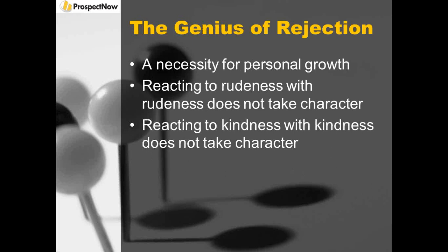This is your opportunity, right? This is the genius of rejection. I think rejection is like building a muscle, right? The more you deal with it in a patient way and get good at it, the stronger you become. And I actually think there's a little aspect of personal growth in here that's really great.